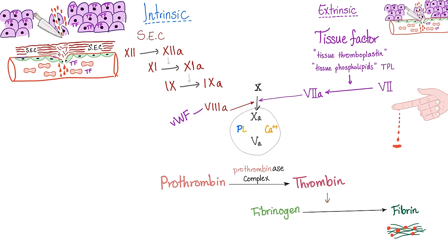Why do we call them these names? Because we discovered them like from here to here. We discovered factor 7 for the extrinsic and another factor for the intrinsic. We called it factor 8. Then we discovered more factors. We have 9. So we have 8, 9, 10 is here. So skip 10. 11, 12. We have 2 before 10 and 2 after 10: 8, 9, 11, 12.